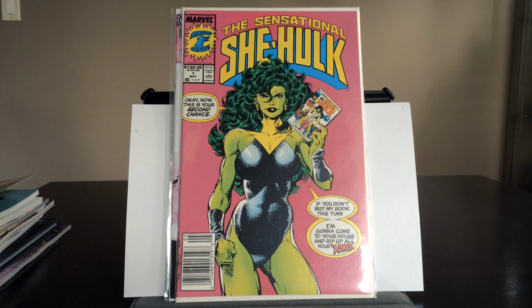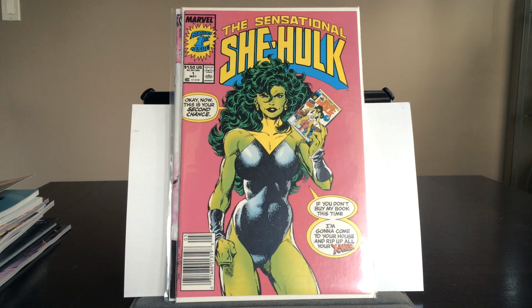This is Sensational She-Hulk issue number 1. Yeah, found this in the dollar bin. I'm not sure if it's worth $1 or if it's worth more, but it's a number 1 issue with She-Hulk, so I wanted to pick it up.